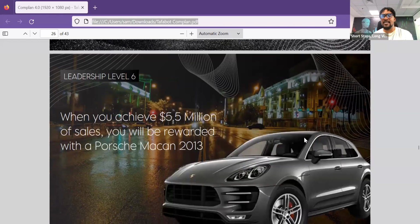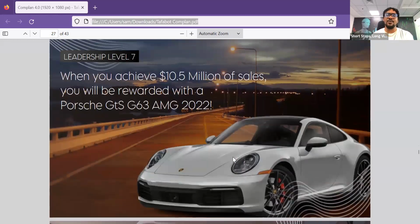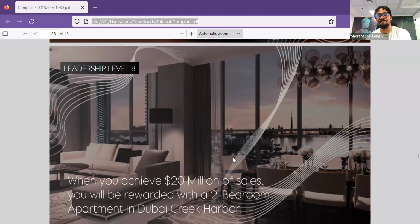It even gets better if all of your team goes as far as $5.5 million in sales completely. You're going to be receiving a Porsche Macan 2023. And that also gets better if your team pulls over $10 million. You're going to be receiving a Porsche GTS G63 2022. This is one amazing ride that you also want to have.